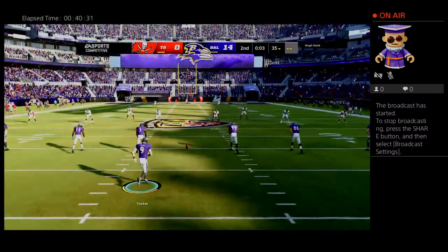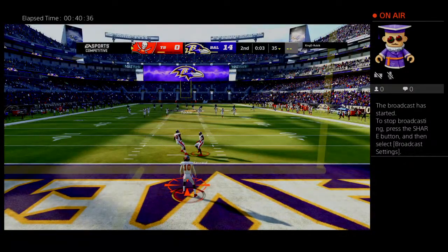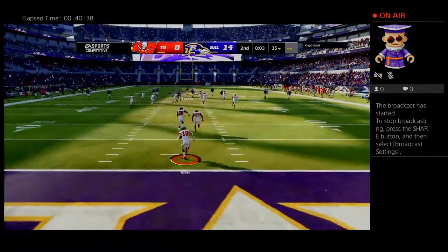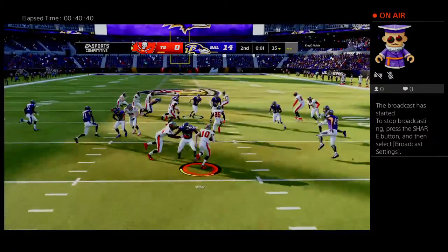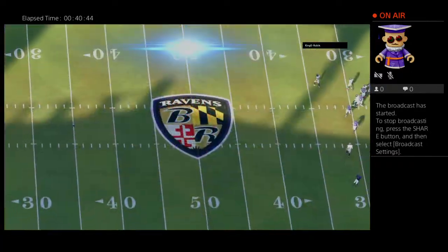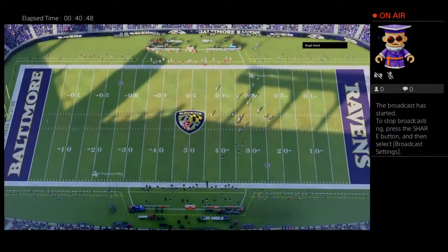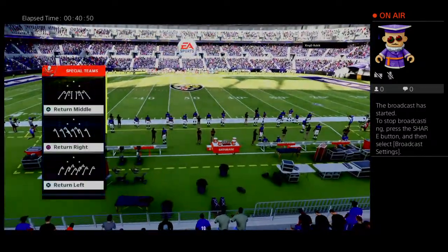So with 3 seconds remaining in the half, they will line up to kick this one away. And here comes a return from a few steps into the end zone. So we've hit intermission. It's halftime. This is the NFL, and it's a presentation of EA Sports.